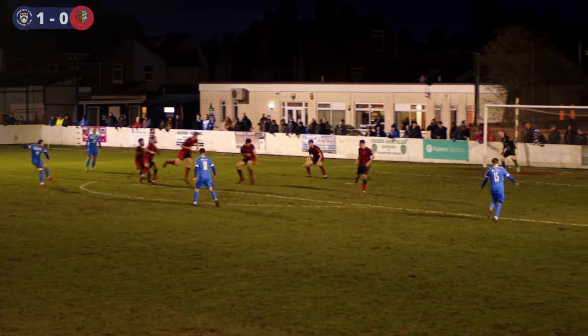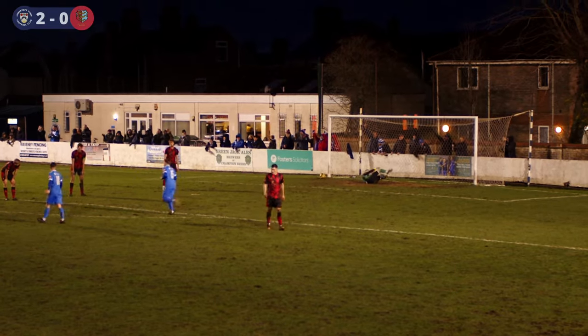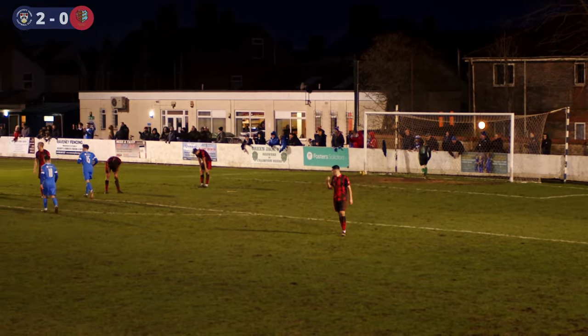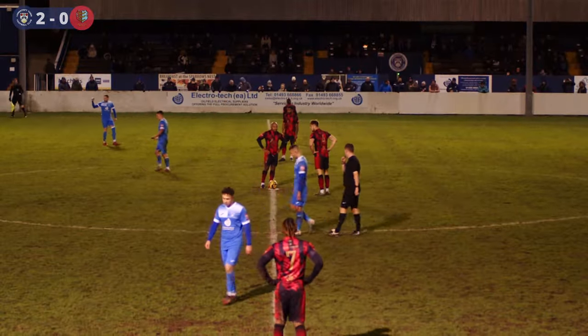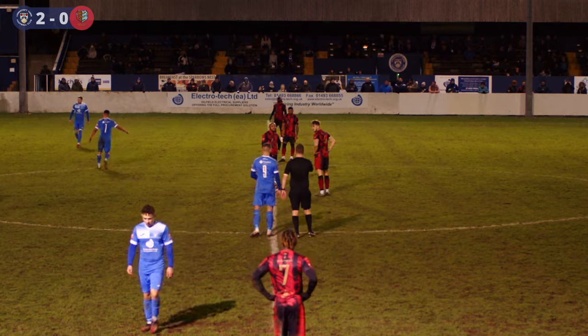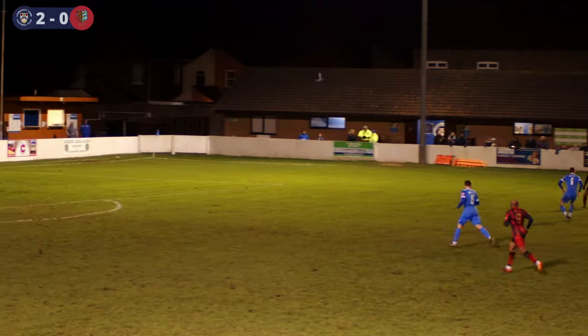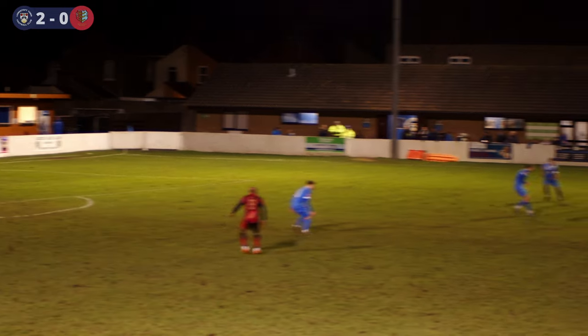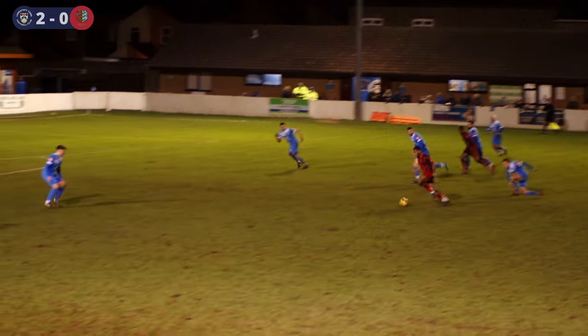Lowestoft playing it around. Just the box. Oh, it's a goal! Lowestoft hitting it just from outside the box! And it's 2-0! Lowestoft Town 2, Brightlingsea Regent 0! Well, it's the 75th minute, 15 minutes then to get any chance of getting back into this game. Player on, actually.